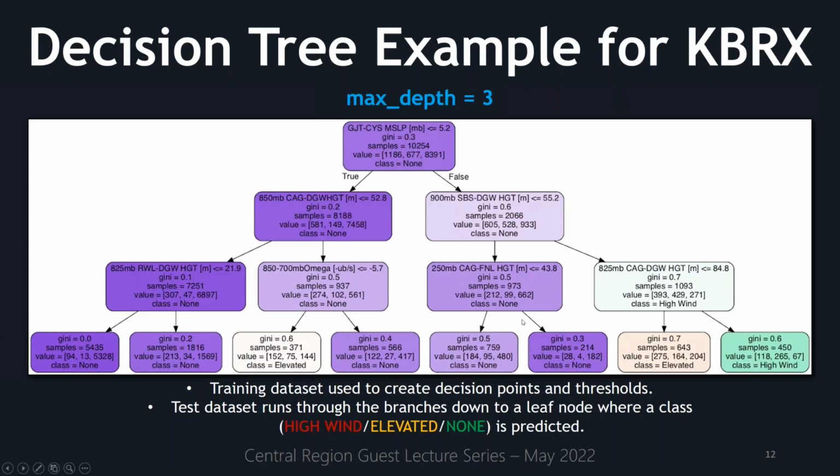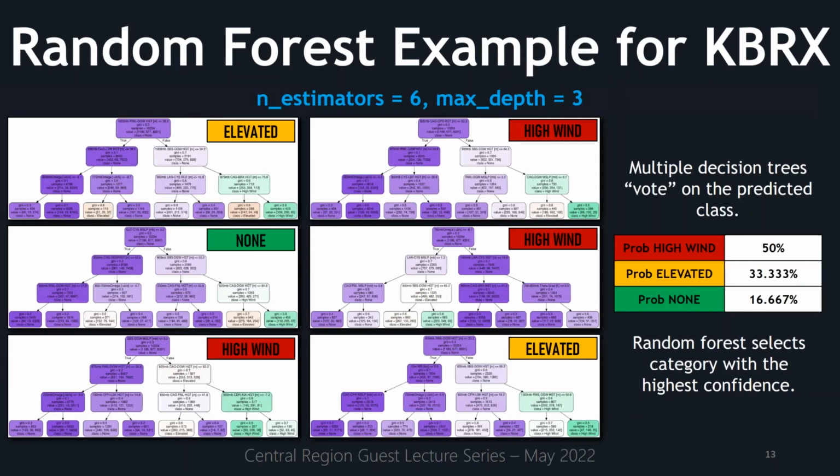Bringing that to the next level, that's how we create a random forest. It's an ensemble of decision trees. In the training process, the algorithm creates many different decision trees, and they're all unique, using different predictors at different stages of the tree, as well as different thresholds to best isolate the data. Then when the new testing data is run through all these decision trees, they vote on which class is most likely, or predicted.